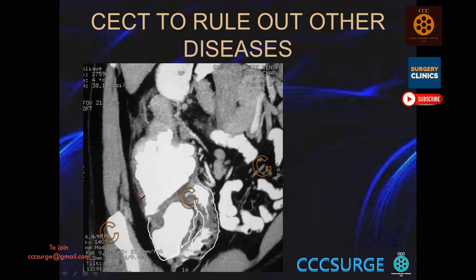if you go higher, believe me, his presentation was a classic presentation of right iliac fossa pain. But he had something else. He had this in the portion of the hepatic flexure. And that was an irregular, you can see that irregular narrowing.